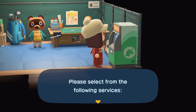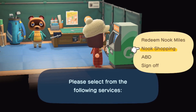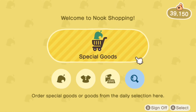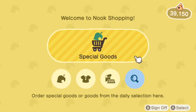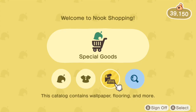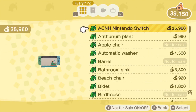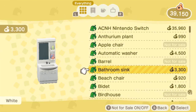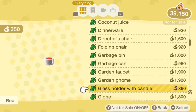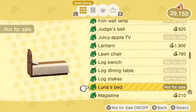Now, I'm just going to show you. This is where your catalog is going to be. In here, you see the items that are for sale now. And in here, this is your catalog. The catalog of your wallpapers, your clothing, and your items. Let me show you. So this is everything that you have touched or picked from the floor. Even though you no longer own it, if you had it before, it's going to be in here.